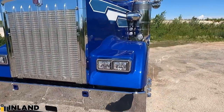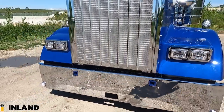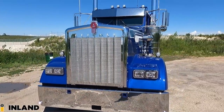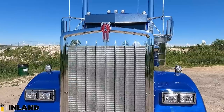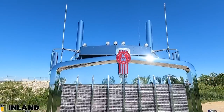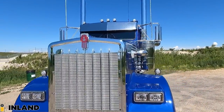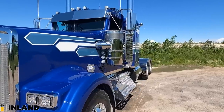And then we have the JW Speaker heated headlights on both sides. Those are all in there. We have the 7 ribs across the front grille with that beautiful Kenworth emblem. We had to shine it up a little bit here, bugs kind of splattered on the drive up. Man, we got pictures today like you wouldn't believe, driving all over the place.